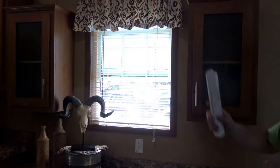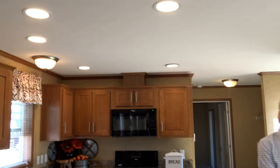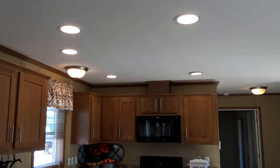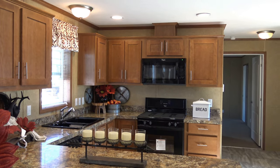Oh, very nice. And something new we're doing, LED recessed can lights. You can buy them in exchange of the standard, which is 4 standard recessed can lights in a Northwood. And you can buy more and place them wherever you like. They are available with a dimmer switch. It's the only light that we offer out of the plant that is available on a dimmer switch.